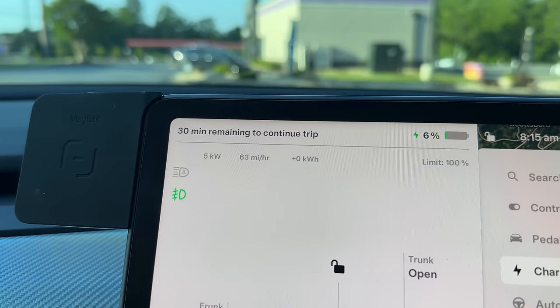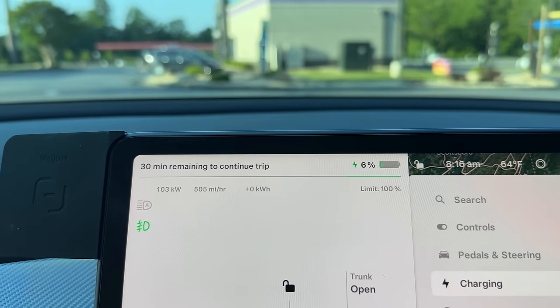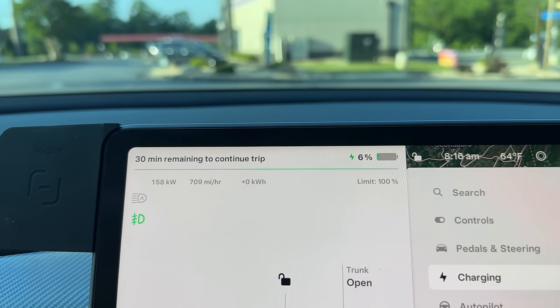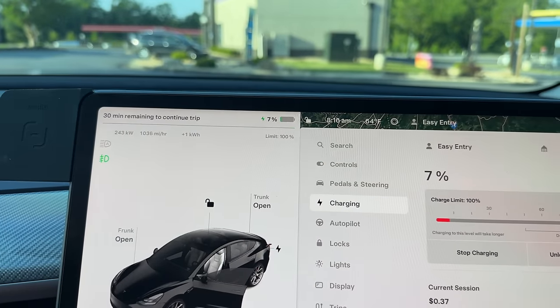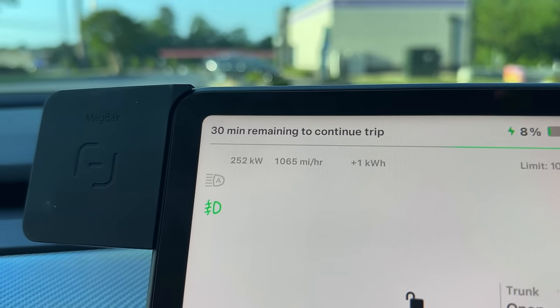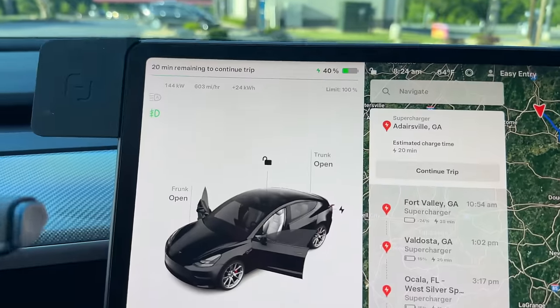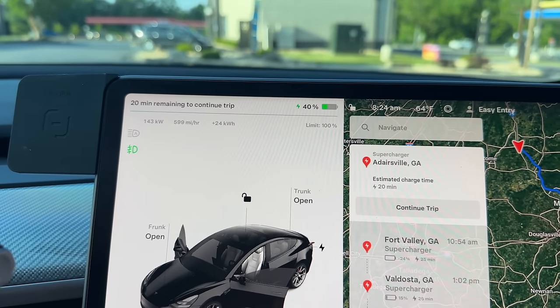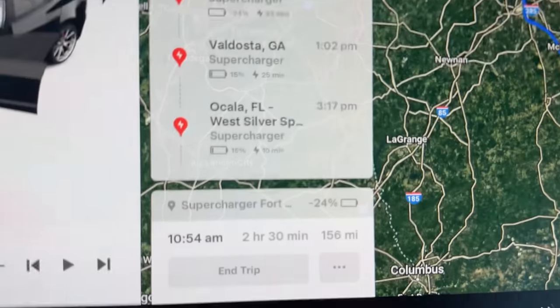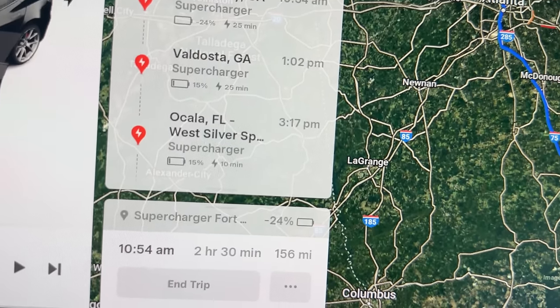Hear those connectors click. We should be able to pull. I think 258 is what it's showing now, like max. I've never seen a Model 3 do over 258. 249, 252. Oh. We've got to replenish 24 kilowatt hours. And negative 24%, so we're gonna wait till that hits about 5 to 10% and then head out.